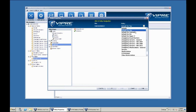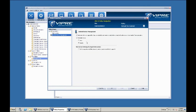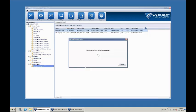Now, in Android, I can set up scanning and decide when I'd like scanning to happen. I can also decide, do I want a daily or weekly scan on that machine, so we'll look for malware on the Android devices. Now, within Android as well, there are some features available here. You'll see first, let me show you, add and install agent. I'm going to get an activation code.